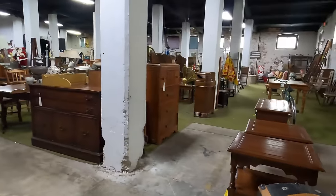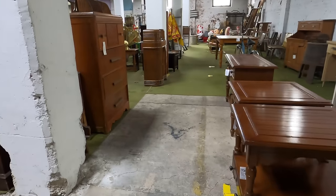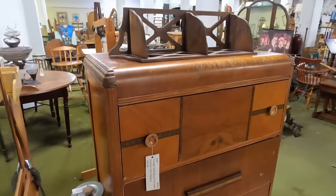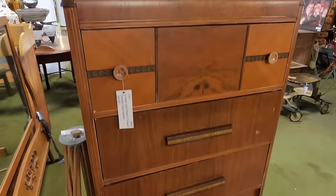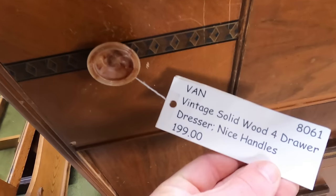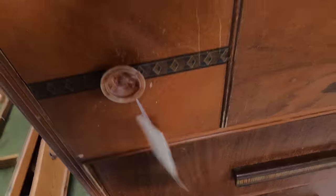In this next section, I spotted more Art Deco furniture, and at the moment, this is my favorite style to look for, whether it's in the thrift stores or on Facebook Marketplace. Even the prices here in the antique mall weren't really that bad.